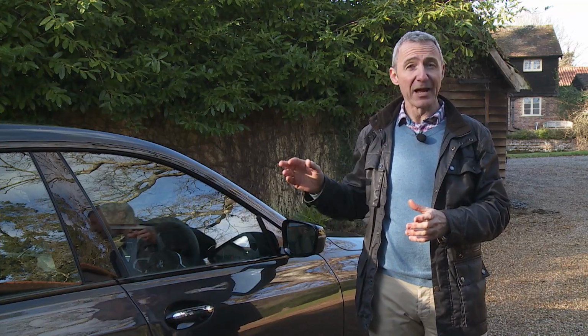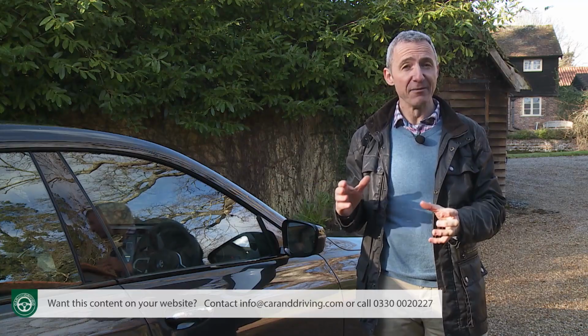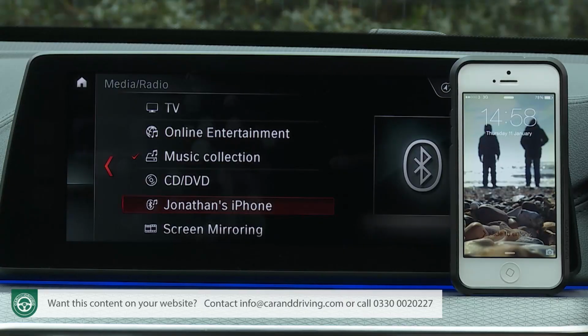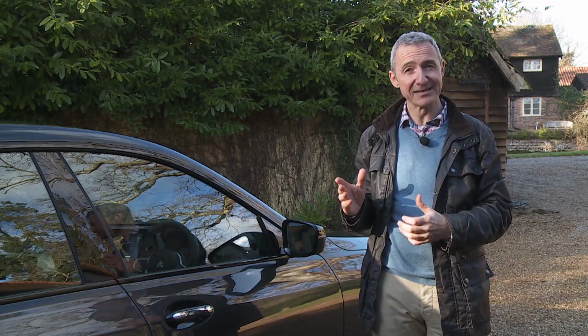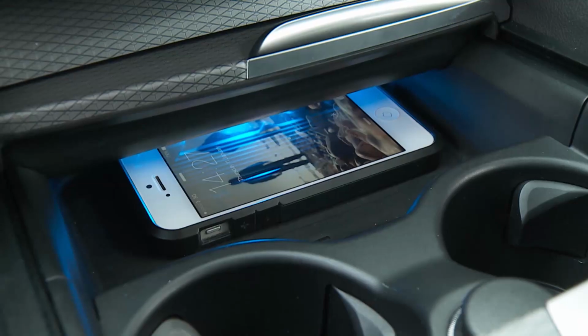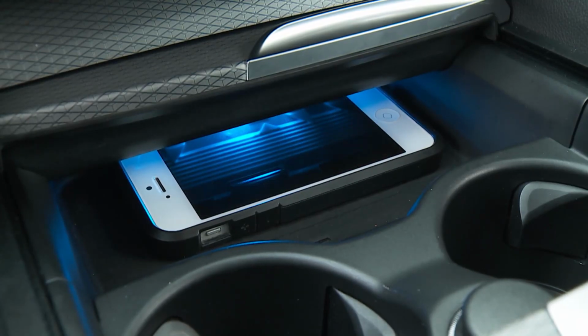And that also helps you to create in your 6 Series GT a real office on the move, courtesy of two further features: a Wi-Fi hotspot addition to the infotainment system, which offers a high-speed LTE internet connection for up to 10 devices, and enhanced Bluetooth with wireless charging. That's a feature which recharges your smartphone when you place it in the tray ahead of the gear lever.